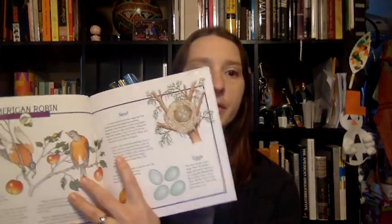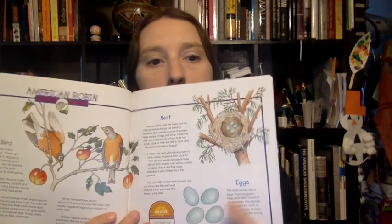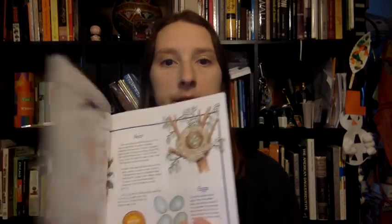So the great thing about this book is it'll go through some of the basic bird types. So like here we have American robin, and then it'll talk about the different types of things. Like what the eggs look like, what their nest looks like, what they eat, about their size and their color.